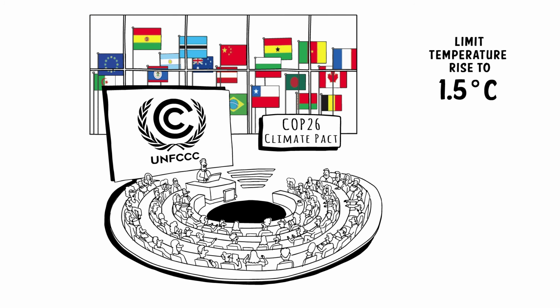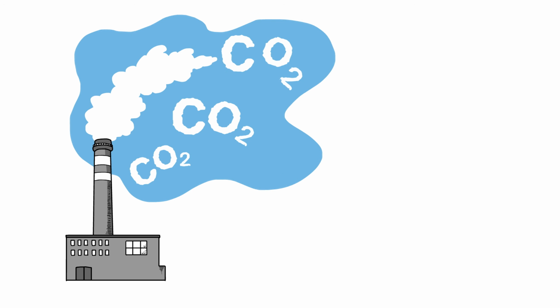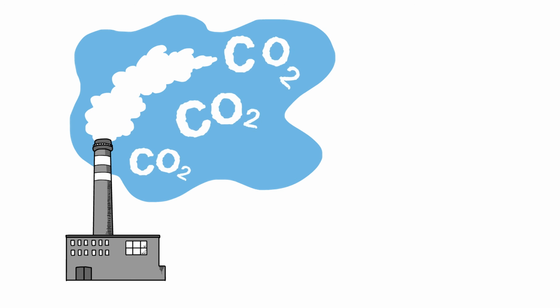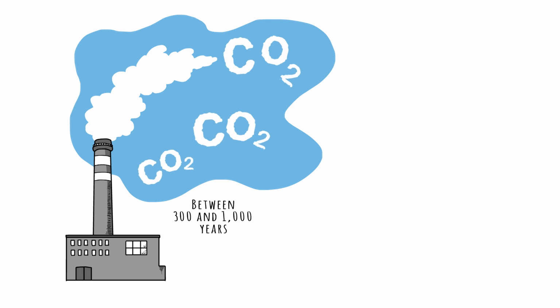To meet the COP26 Climate Pact's goal of a global average temperature rise of no more than 1.5 degrees Celsius, which would raise the global average temperature from 14 degrees Celsius to 15.5 degrees Celsius, the increase in atmospheric CO2 and other greenhouse gases must stop and then decline. One of the problems with CO2 is that according to NASA, it can remain in the atmosphere for a long time, for between 300 and 1,000 years.